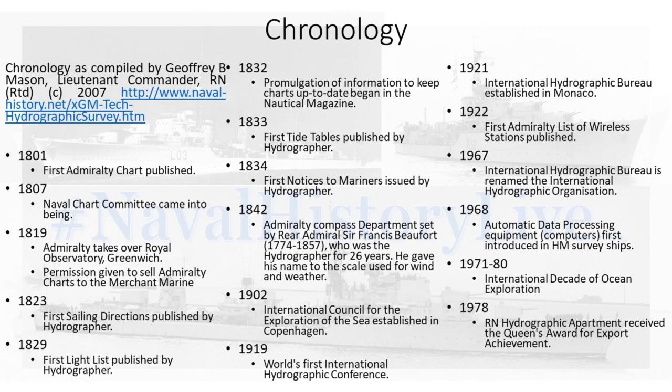1922, first Admiralty list of wireless stations published. 1967, International Hydrographic Bureau is renamed the International Hydrographic Organization. 1968, automatic data processing equipment, computers, first introduced into Her Majesty's survey ships. 1971 to 1980, International Decade of Ocean Exploration. And 1978, Hydrographic Department received the Queen's Award for Export Achievement. My, they have been doing a lot. And they are good. They're useful.